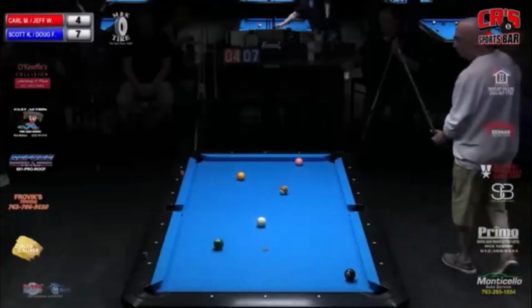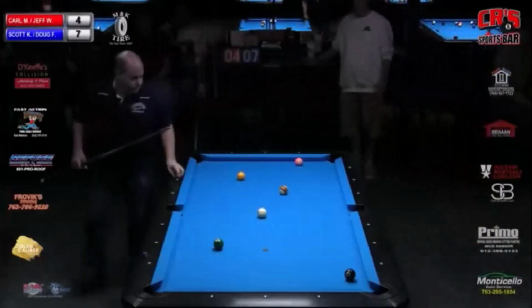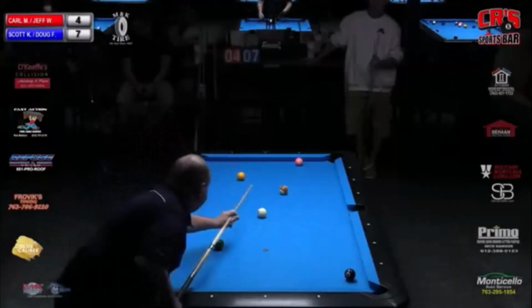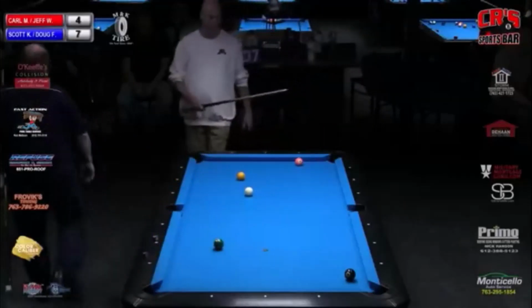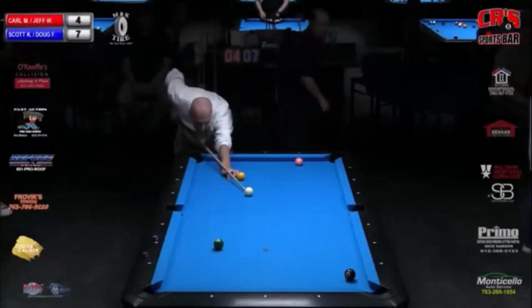Good shot. Only you two. Pretty natural shape right there. And you could stop shot if you want, or you could follow up to the end rail and just bring the cue ball back down the table. Whatever you prefer to do. No, they're down there. That's just fine. Good shot. And they'll clean up this table. 8-4.